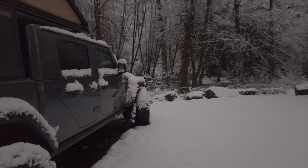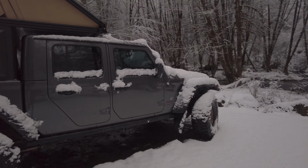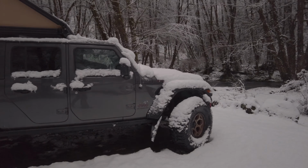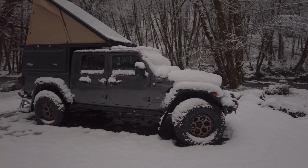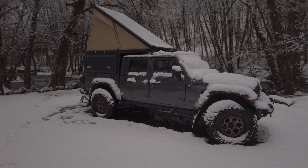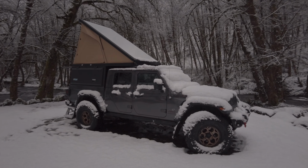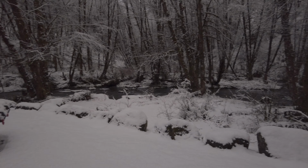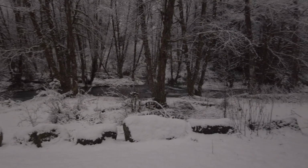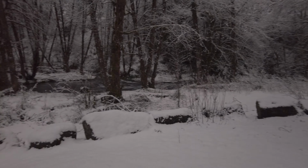Hey, good morning, everybody. It's the next day, and as expected, it did snow a little bit last night. I'd say maybe 3 inches, but just a nice dusting all over the ground here and around the campground. I was actually hoping it would snow because I wanted to take some pictures down by the river, and the snow had almost completely melted down by the river. So I'm going to get together and make some coffee and try to wake up.